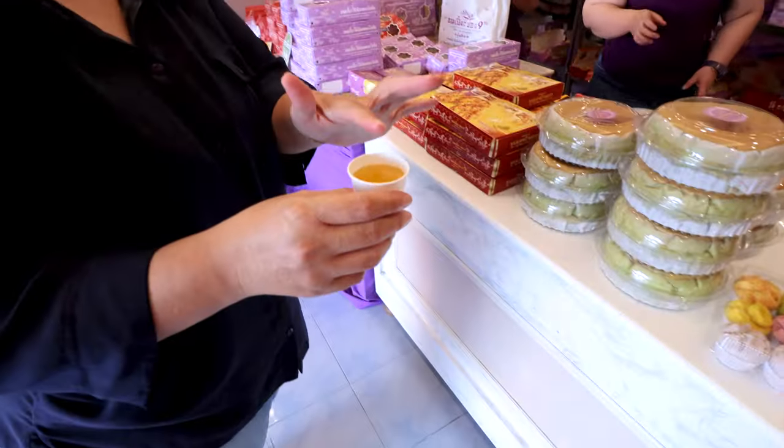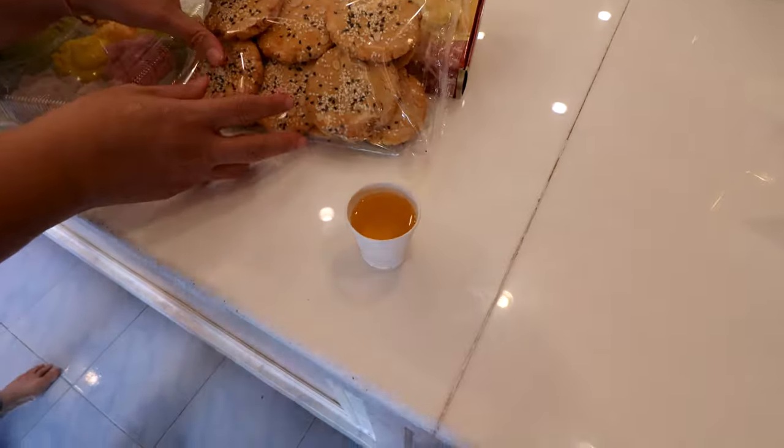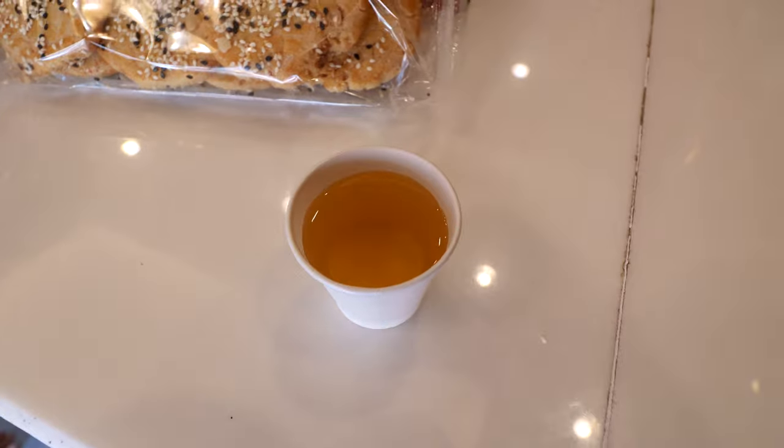Oh, and I forgot my tea. So let me try some tea. Looks nice. Oh, light and fragrant. Chinese, what flavor? Flower. It's a flower. You can taste the floral notes.